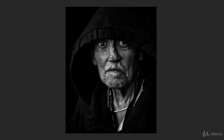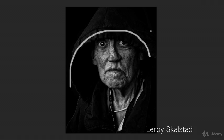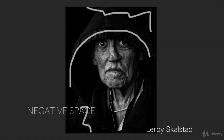To start with, we have this black and white portrait by Leroy Skalstad, which allows us to connect more deeply to the eyes and features of the face through having it monochromatic. Directional light sculpts the features and gives dimension. The hood creates another dimensional element and frames the image so that the face is the only focal point to engage with.